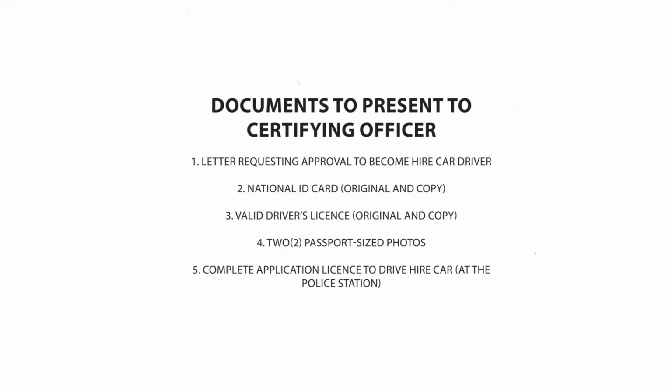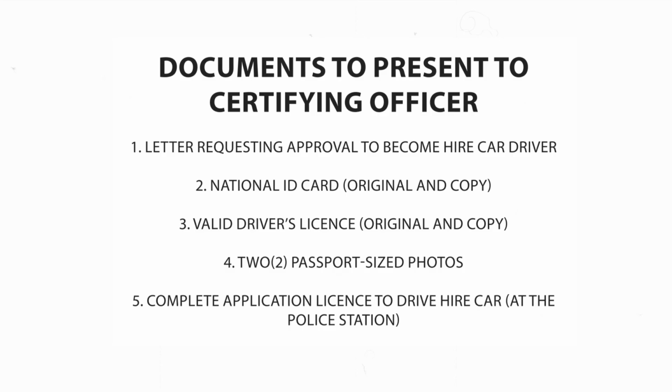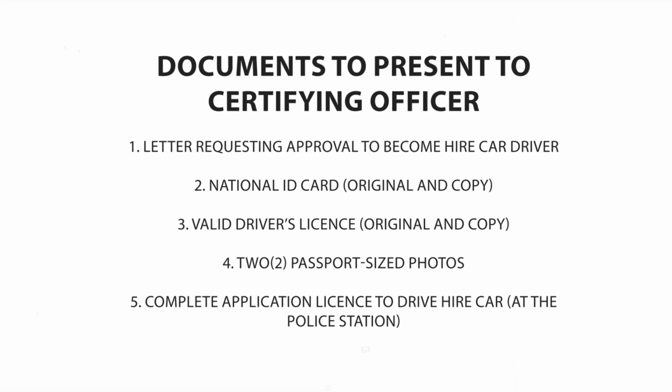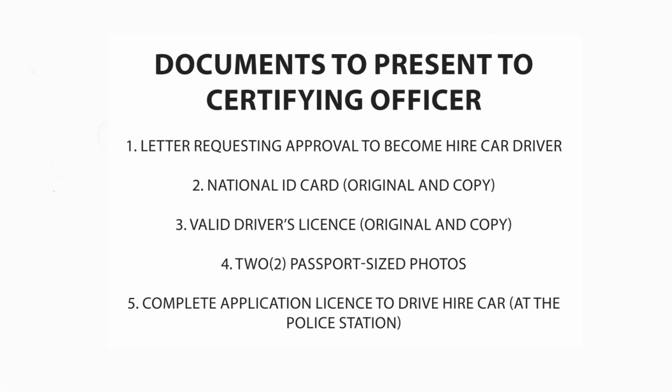In more simple terms, the letter must be taken to the nearest police station. You must also have the following documents along with your letter requesting the approval. Your national ID card, this must be the original and a copy. Your valid driver's license, once again, ensure you have the original and a copy, and 2 passport-sized photos.